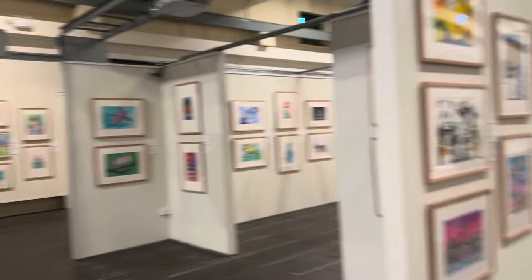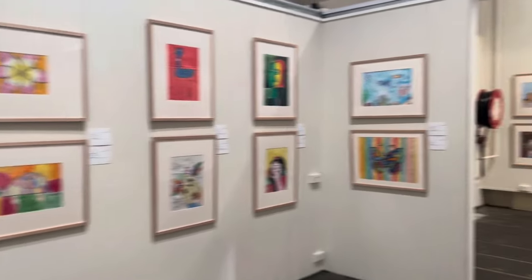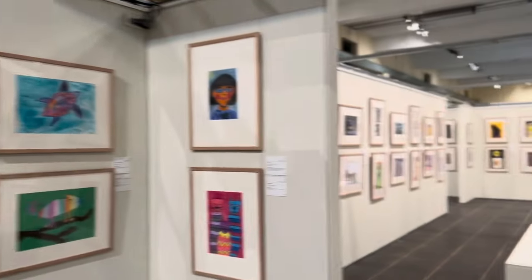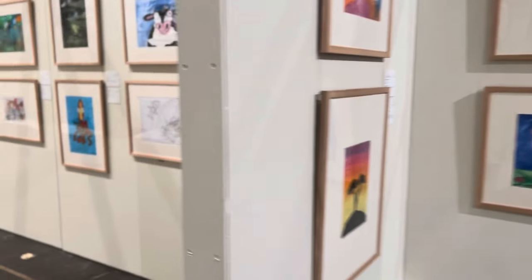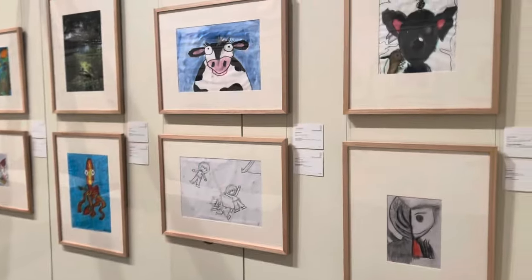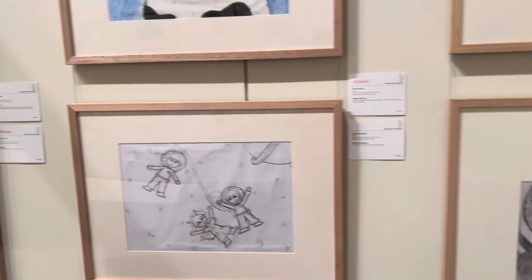Some of the art has very deep meaning behind it. And of course, all of the art is made by children, yet most of them have very deep meanings behind them. A lot of people will find them really incredible to hear about. If you want to hear about them, you can search up the name of the portrait and the child who made it.